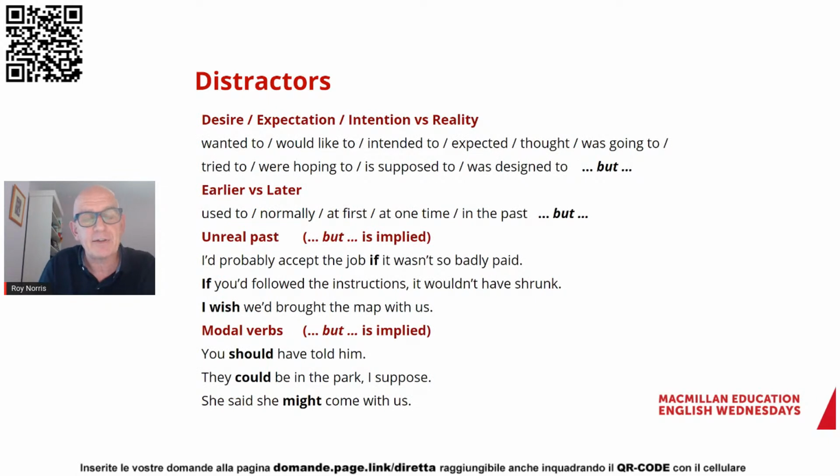This is also in the handout. This is if you want to write different sentences, to show you the kind of language that's used in some distractors. This doesn't explain all distraction, but it's a big part of it. This idea of desire, expectation versus reality. Wanted to, would like to, intended to, expect, thought, but. Yeah. Earlier versus later, we've already seen used to, normally, at first, but.